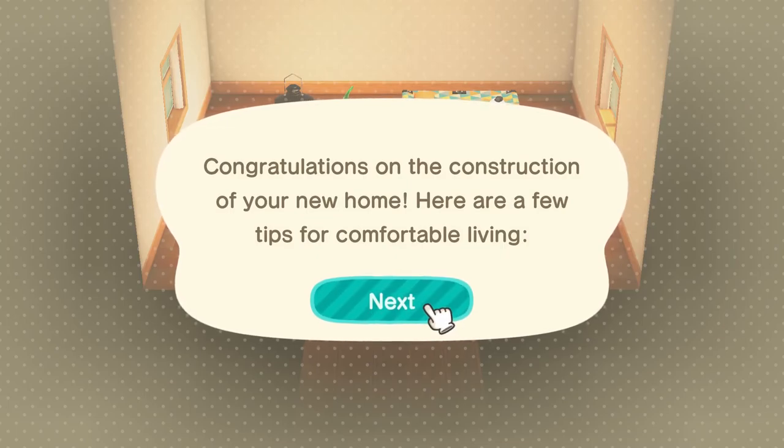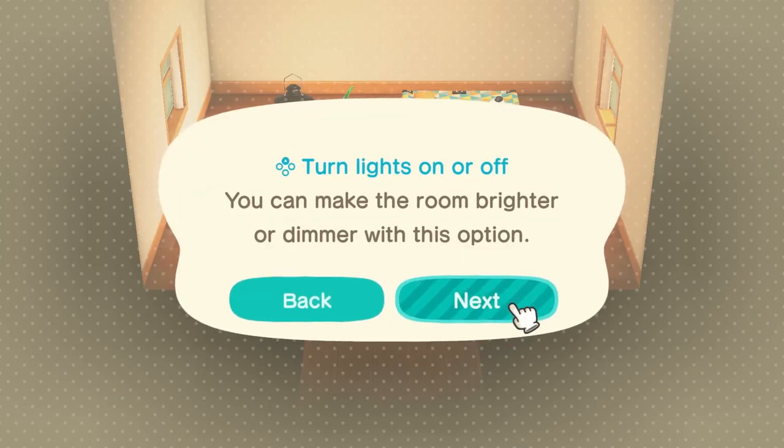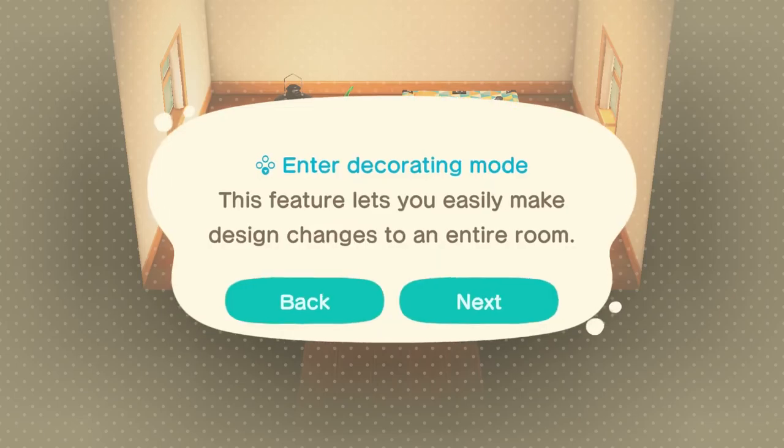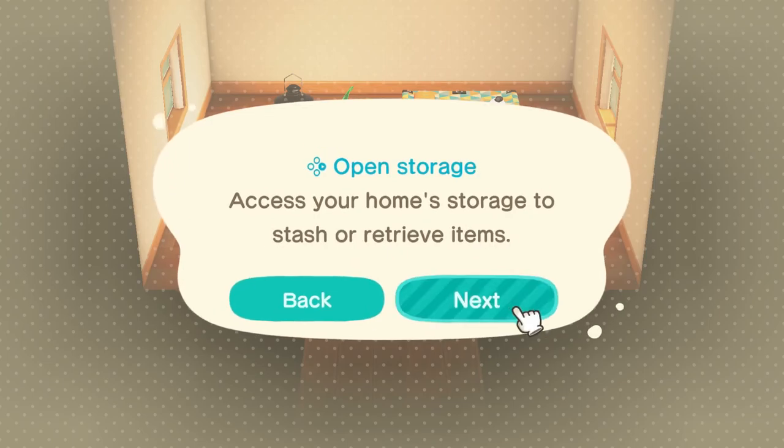Congratulations on the construction of your new home. Here are tips on comfortable living. Turn on the lights. Enter decorating mode. Open storage. Turn on or off. You can make the room brighter or dimmer in this option. Enter decorating mode to easily make design changes to your entire room. Open storage to access the home storage to stash or retrieve items.